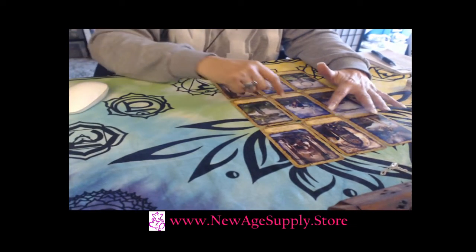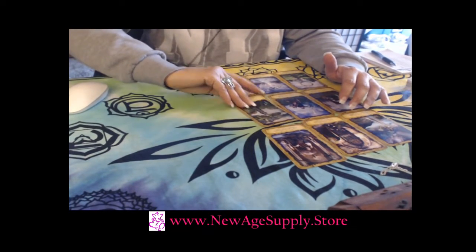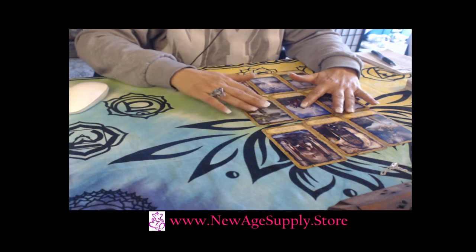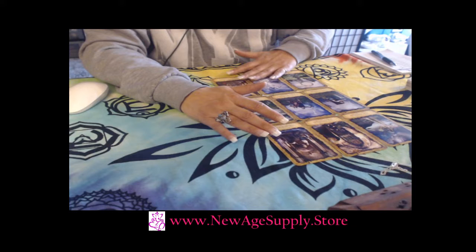because coming in this swiftly, it's going to end up in the Five of Cups, where there's going to be some regret there. There's going to be some like, oh shit, I shouldn't have done that.